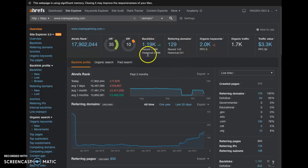So they have over 1,000 backlinks coming from 129 referring domains, and 84 of those domains are powerful sites. So you want to make sure that when you're grabbing backlinks, you're not getting anything from any spammy sites. You want to make sure it's relevant to your scope of work and the services that you provide. So they also have over 2,000 keywords. That makes them have over 1,000 people that are finding their website per month.